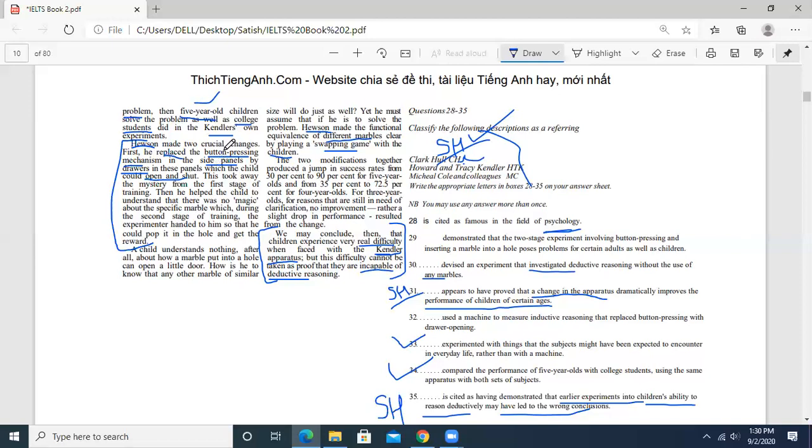So this guy Candler, sir? Yes, sir. The 29th. Demonstrated that the two-stage experiment involving button pressing and inserting a marble into a hole possessed problems for certain adults as well as children. But here he said that he replaced. So this guy Candler was the person who was taking the experiment. Candler was using button pressing, but Houston, instead of button pressing, used drawers opening and closing.